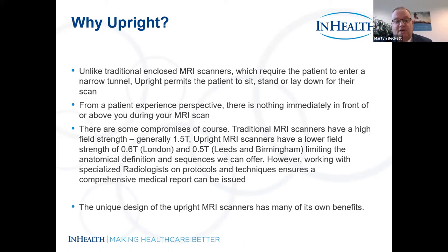There are some compromises, of course. As we know, traditional MRI scanners are 1.5 Tesla or 3 Tesla. The upright scanners we have are of 0.6 and 0.5 Tesla. This can give you some limitations on the anatomical definition, but working with our specialized radiologists and with our frontline radiographers, the protocols are tweaked for each individual patient and the technique adapted to ensure we can get a comprehensive set of images to give that medical report that that patient needs.